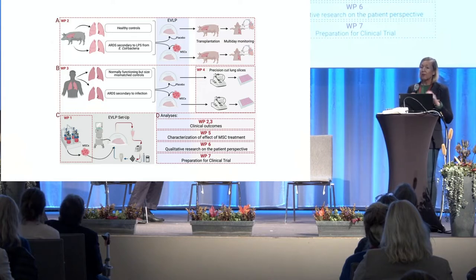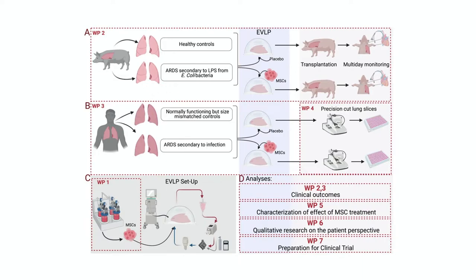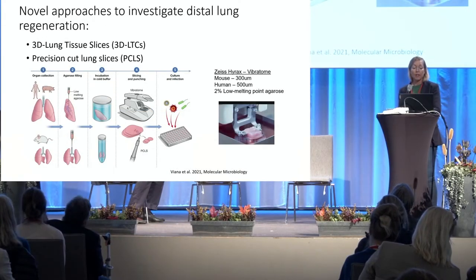To test this and evaluate different cell-based therapies, we created the following setups. In one arm, we have pigs where we induce lung injury, with infection or with gastric aspiration. We treat them during EVLP and then we transplant. Then we also have discarded human lungs, and we put them on EVLP and try the same cell-based therapy. After EVLP, we cannot transplant as it is today, of course, and then we use something called precision-cut lung slices. And what is that? Well, basically we fill the lung and we slice the lung and we put it in culture and we can keep it there up to 2 to 4 weeks, and then we can have a readout both in gene expression and histology after that time.